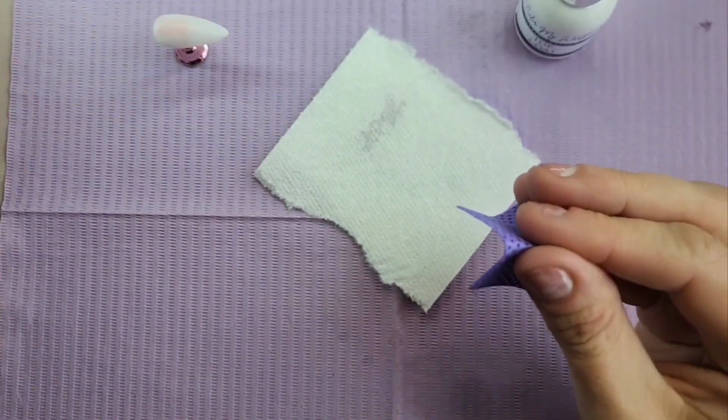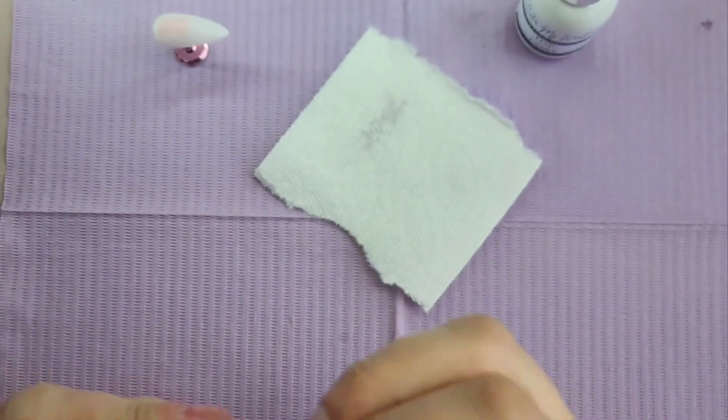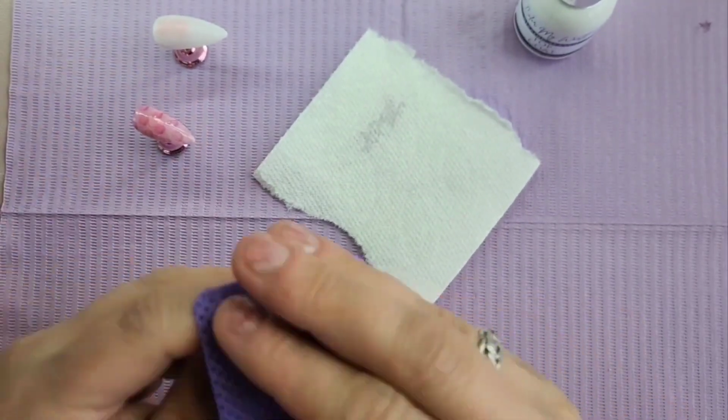It's been 2 minutes, so I'm going to wipe off all the nails with a lint-free wipe. I did get a little bit of lint on the wipe.